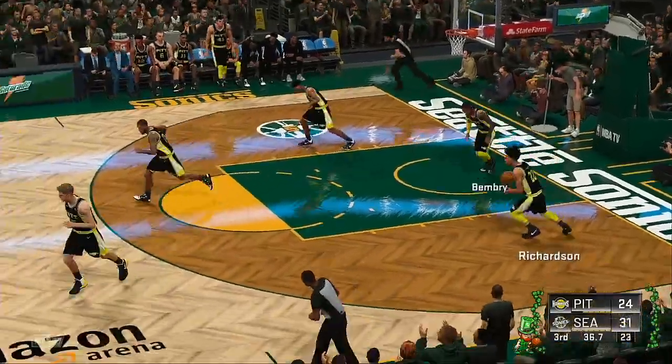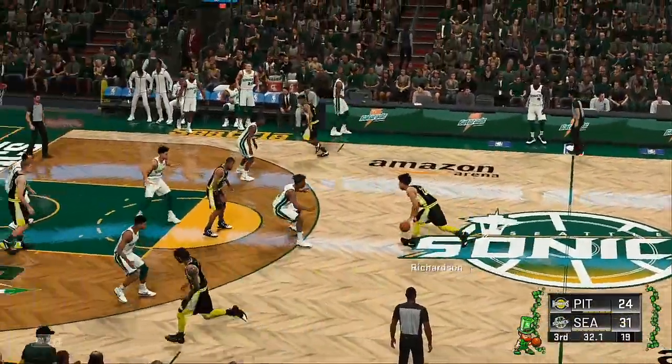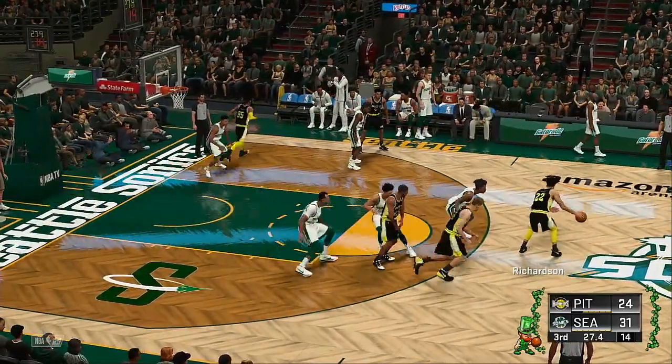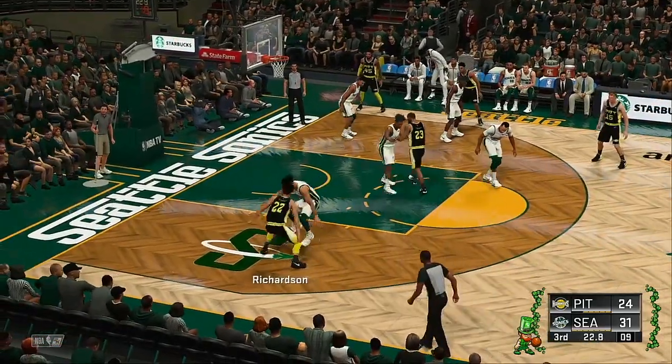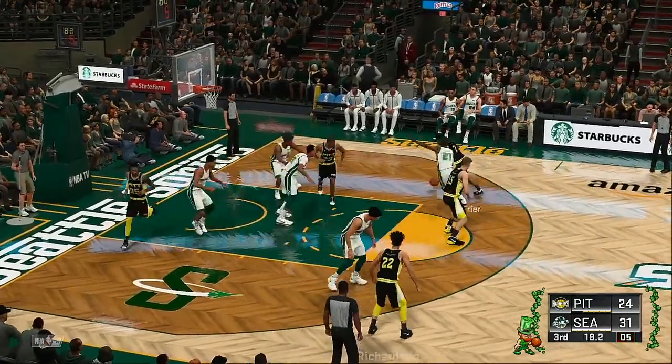Gets the three-pointer to fall. Jackson's got 7 points in the game. And that assist got him a little nod from his teammate after that one. Richardson with it, and it's Johnson picking him up. Richardson against Jackson. Pass to Trier. Six to shoot.